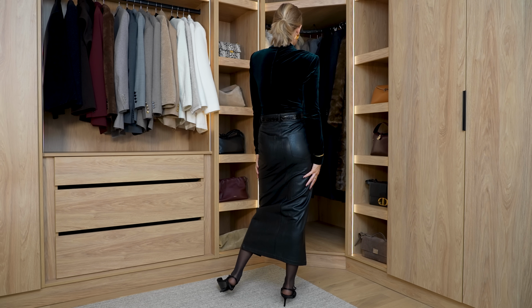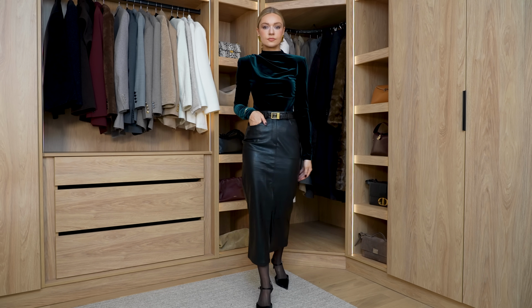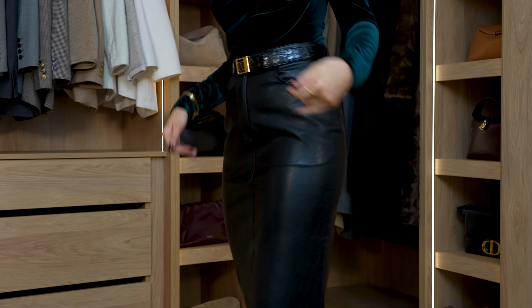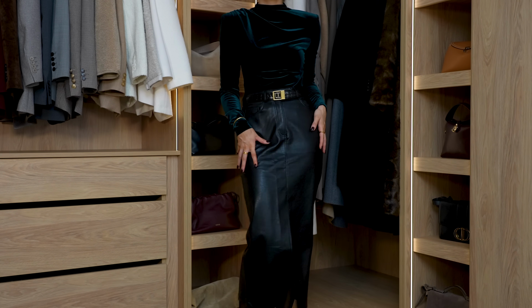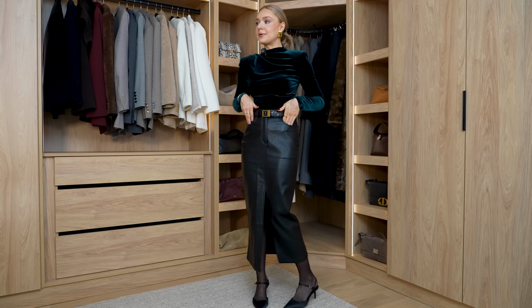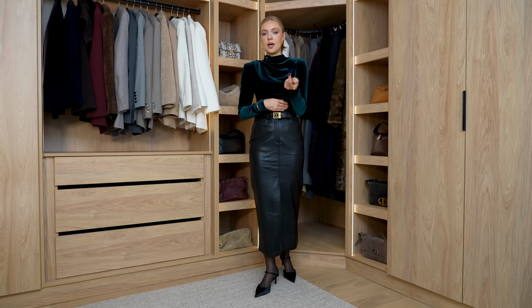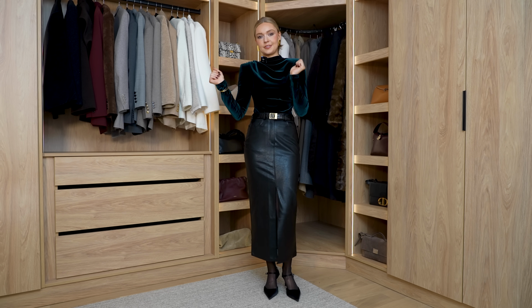I've paired it with this pencil skirt, also from Karen Millen, with some sheer tights again. I went for the gold jewelry again, but I think the silver jewelry would equally look really nice with this, or the diamantes. I think gold with the green velvet just feels so luxurious and glamorous. And then I've gone for the black patent belt with it as well. But I absolutely love this look. I would say maybe size up in the top because it is very fitted. So if you're unsure, go for the size above.